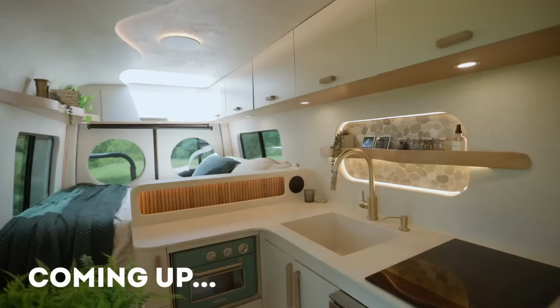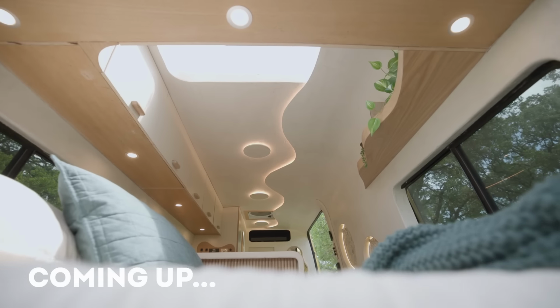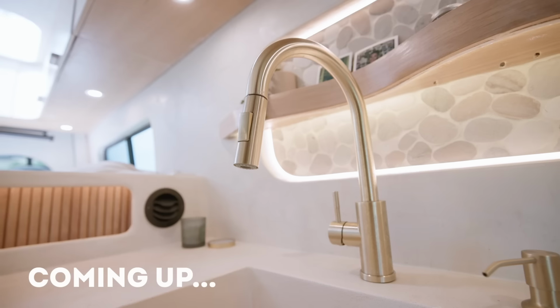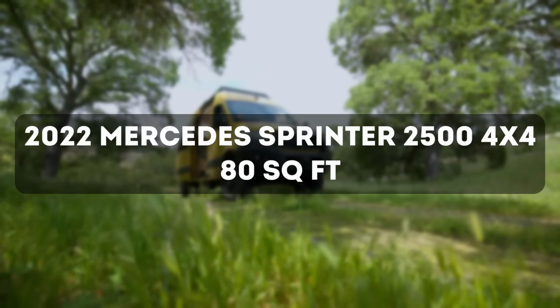3, 2, 1. This was something that, again, was inspired by Spanish architecture. I chose these really adorable brass fixtures that you'll see incorporated throughout my build. It was all about just creating something that exceeded what I knew to be possible.